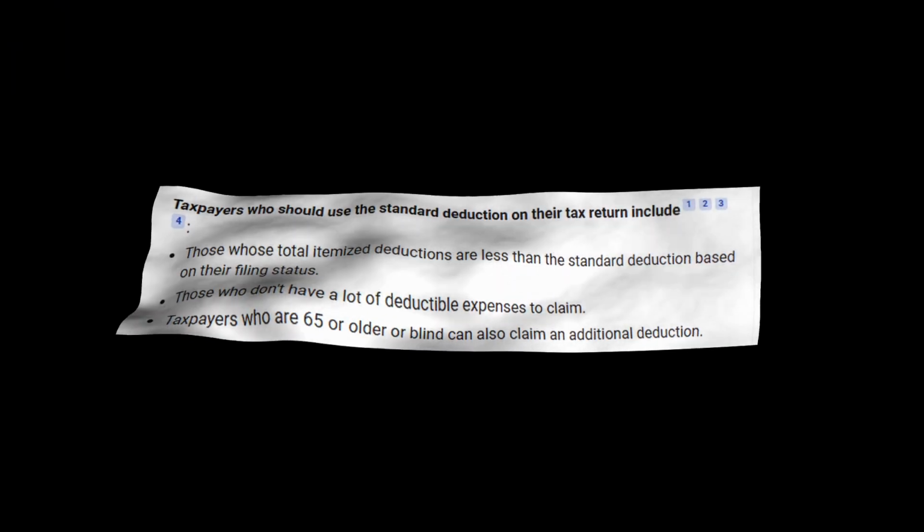An individual can also choose to itemize their deductions instead of claiming the standard deduction. But if you have a W-2 or W-4, use the standard deduction, because not many people will have enough itemized deductions, including mortgage interest, property tax, and charitable gifts. So most of the time it's better to take the standard deduction if you're a W-2, W-4 employee.